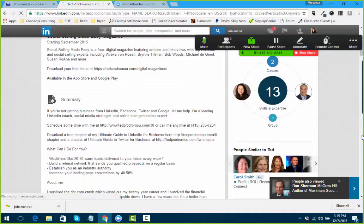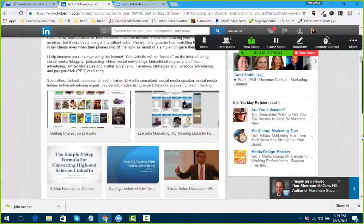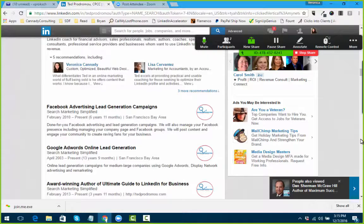So here with Ted's LinkedIn, you'll see how it's still under his company, but you can see how here it shows that he's doing LinkedIn lead generation and he has the recommendations under this category. And then also as a LinkedIn coach, scroll down, he has additional recommendations.